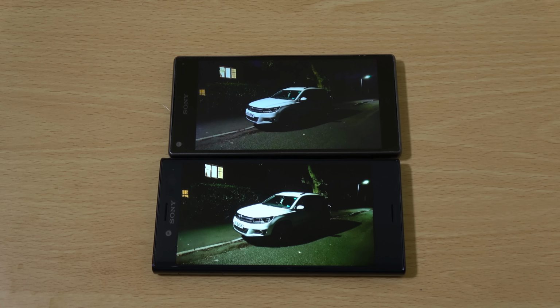In terms of the video recording, we don't get 4K unfortunately anymore, but you still get the flagship level stabilization performance, which you can check out here.